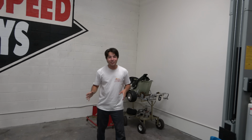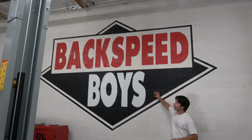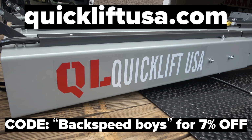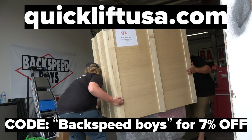Okay guys, we got the shop and I spent about 40 hours painting the wall. So got a little bit of touch up I gotta do. On top of that, we got these lifts from Quick Lift USA. They are amazing. We have 2 of them. Our friends from Quick Lift USA came out to install both these 2-post lifts as well as an oil drain and massive air compressor.